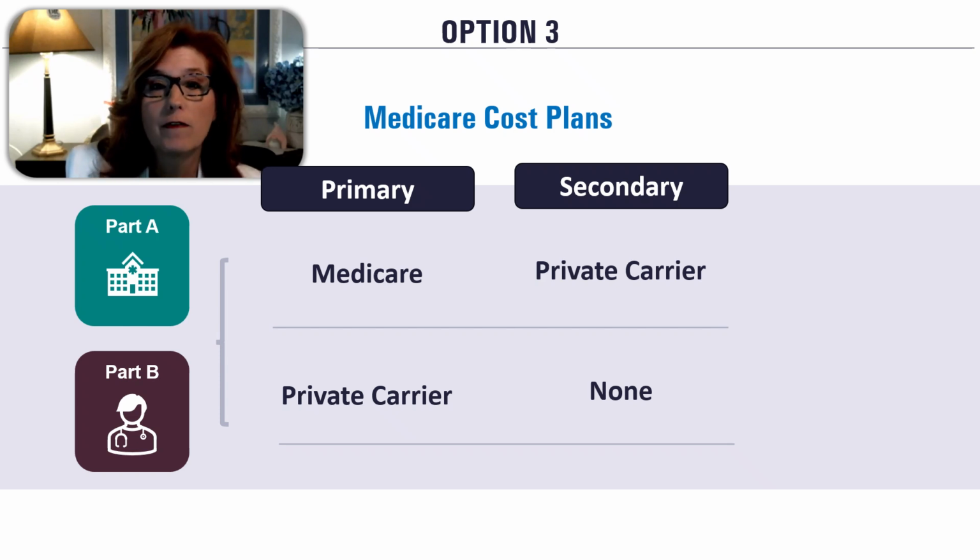The structure of a Medicare cost plan means that a consumer is more likely to have lower out-of-pocket expenses when facing some of the most expensive bills caused by an inpatient hospital stay or skilled nursing facility rehabilitative stay.